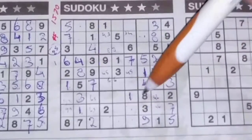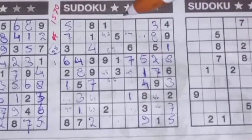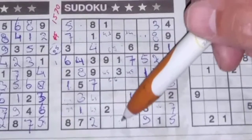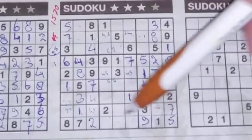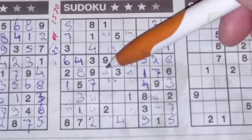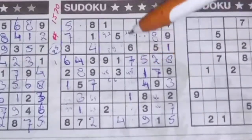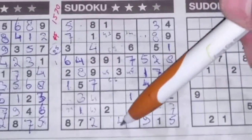Yes, we have a 4 here. I see we have in the middle column, I cannot place a 4 here, cannot place a 4 there, cannot place a 4 here. So one of these three must be a 4, and I need a 4 in the last row. We have a 4 in one of these two boxes in this column, a 4 in one of these two boxes in this column. So I need a 4 in the last row, so the only place for the 4 should be here.